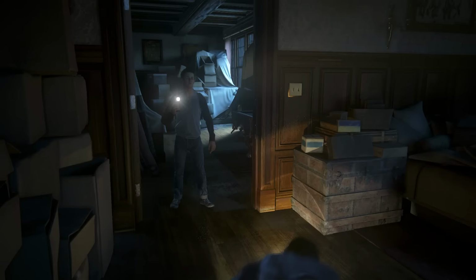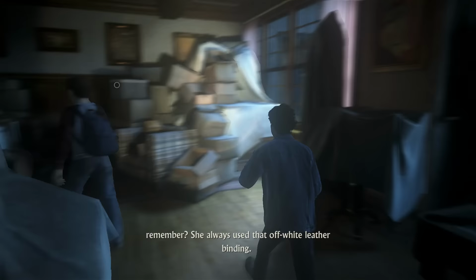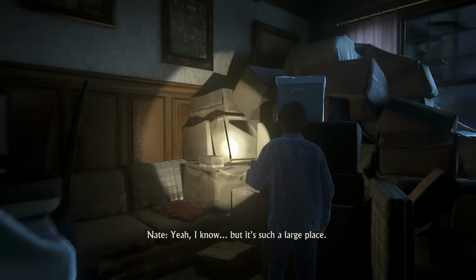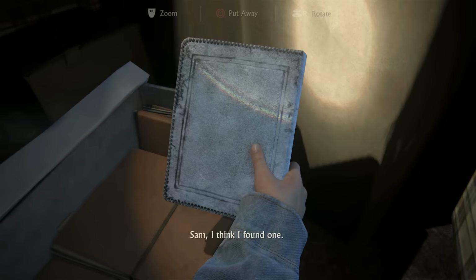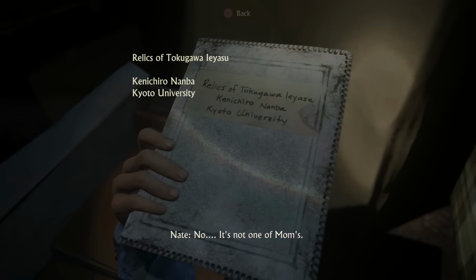So, how do we find them? What, Mom's notebooks? I mean, don't you remember? She always used that off-white leather binding. Yeah, I know, but it's such a large place. Here we go. White leather. Sam, I think I found one. For real? No, it's not one of Mom's. You got the right idea, though. Let's keep looking.